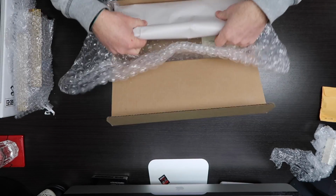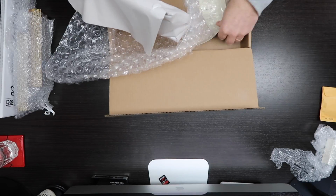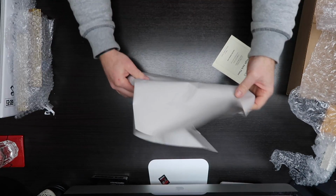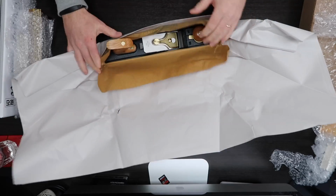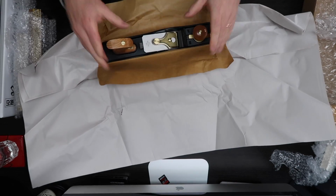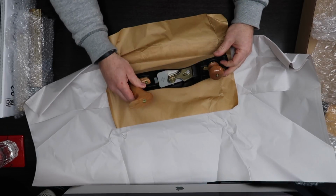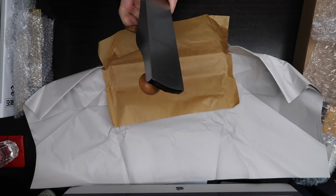Bubble wrap, and paper. Feel like I'm opening a bag of chips. I'm not sure that's a good association. Might be a British thing. And there she is. My low angle jack plane. A thing of beauty.